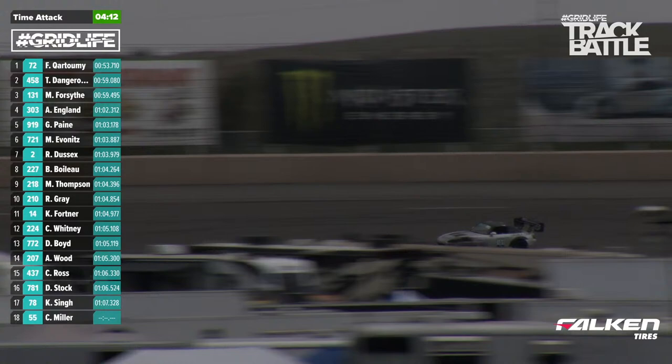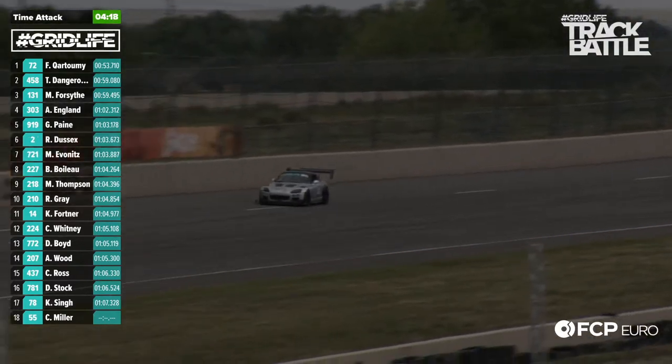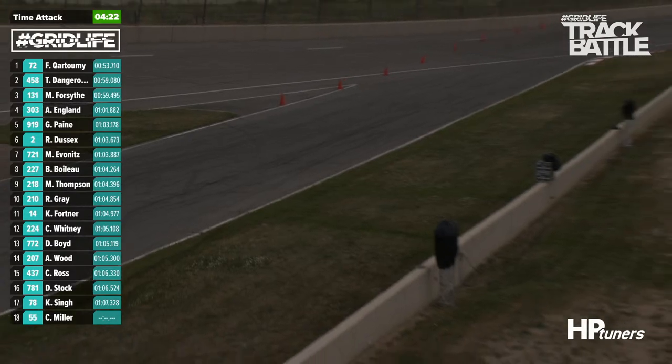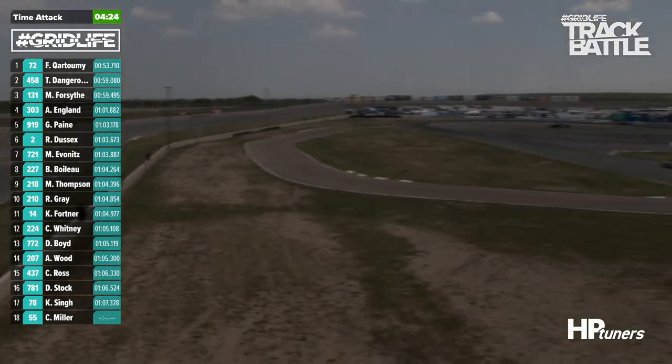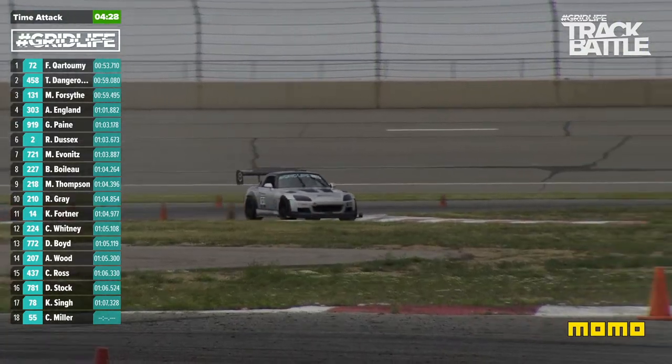But there is that S2000. I think that's the 131, and yep, indeed it is. You got big aero on that car, too. Yeah, that's a very well-built car. A local. Saw some windshield wipers on the banking. I wonder if it's actively got some raindrops over there. Not what we're looking for here, for sure. No, but I'd like seeing.